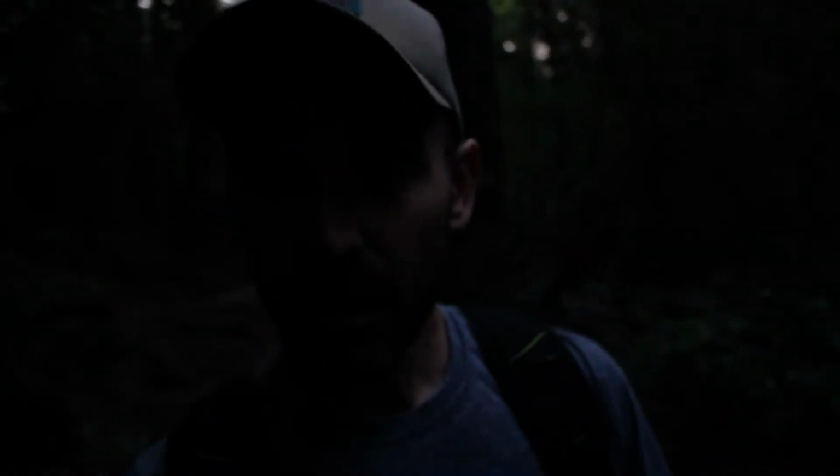Good morning. It's really dark. I'm down on the Fiery Gizzard Trail in the Savage Gulf Natural Area. I got up about 3:45 this morning. It's about an hour and a half drive, and right now it's 5:57. The sun will be up in about 9 minutes.